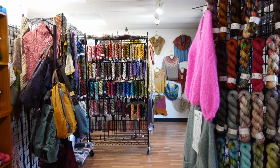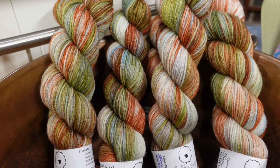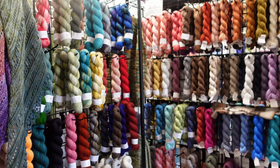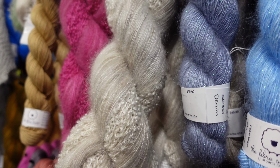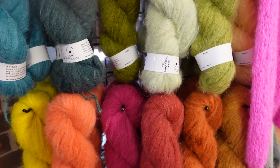The Fiber Studio at Yarns to Die For is not your typical local yarn shop. Visiting here feels more like a field trip for fiber enthusiasts. The walls are lined with the most gorgeous hand-dyed yarns, but what really makes this shop unique is that they invited us behind the scenes into their dye studio to see their process up close.